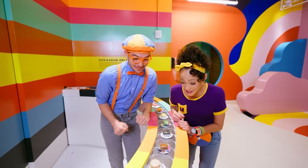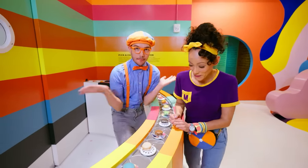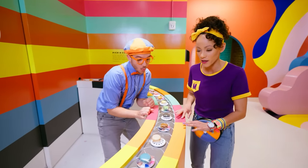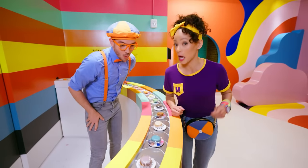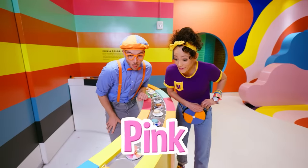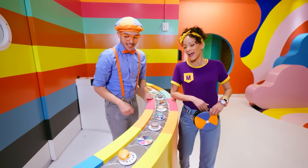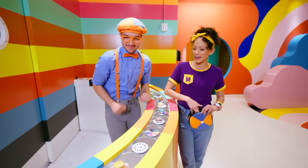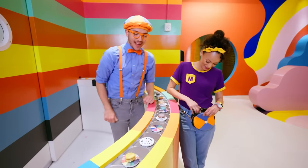Oh, macaroons, look. They're moving. Yeah, it looks like they're on a macaroon train. Wow, this is so fun. What color would you like? Oh, let's see. There's a lot of colors. It means a lot of flavors, I bet, too. I like that bright pink one. One pink macaroon, please. Here you go. Thank you. And that orange one there, please. Oh, thank you so much. And the green one there. A green macaroon. Thank you.